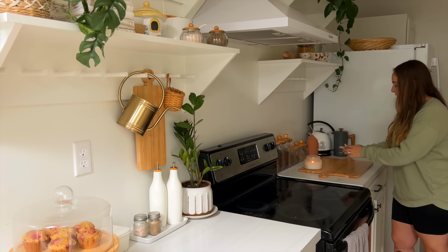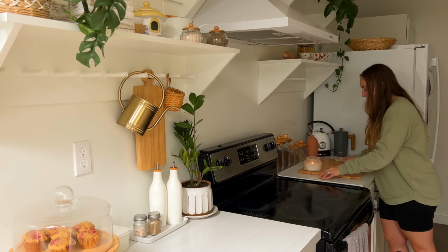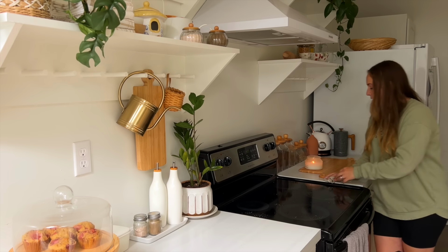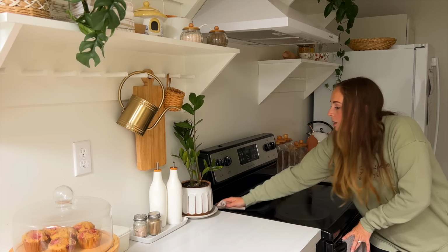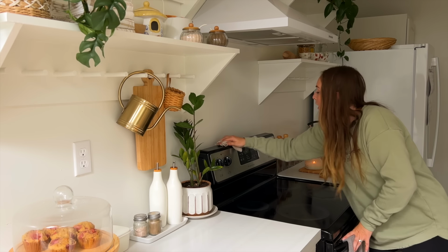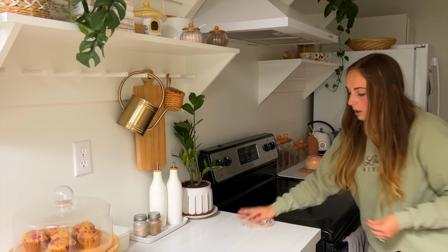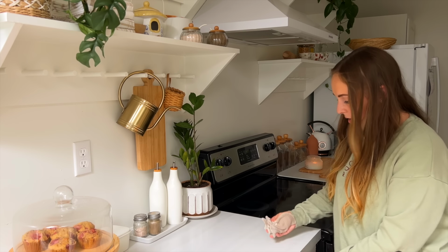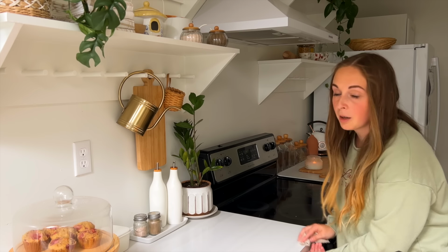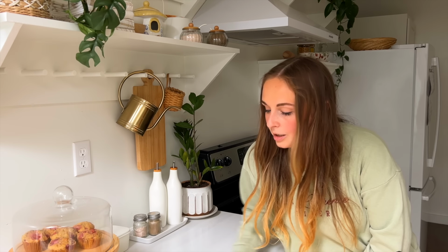All right, so obviously I made a serious mess over here with all of this flour. But I'm glad that everything is restocked and reset. That's what the pile was mostly about over there in the seating area. All of that stuff just needed to be put into food storage, some of it from Costco and other things that were clogging up my pantry whenever I decluttered it in my last video, I think.